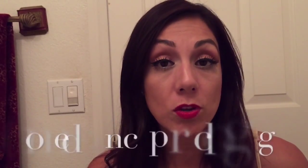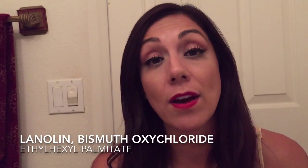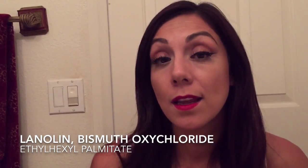It lists tons of ingredients, and it tells you if they're comedogenic. Comedogenic means if it's going to break out your skin or clog your pores, and they rate those on a level from 1 to 4, 1 being low comedogenic and 4 being highly comedogenic. Three common ingredients that I found in those products were lanolin, bismuth oxychloride, and ethyl hexyl palmitate. And of course, they were all a number 4, highly comedogenic.